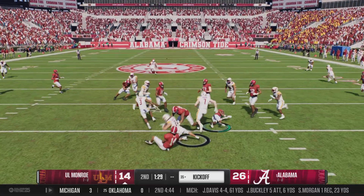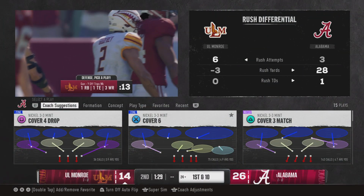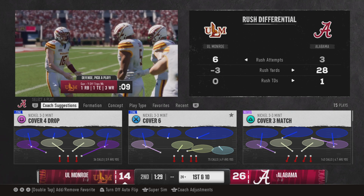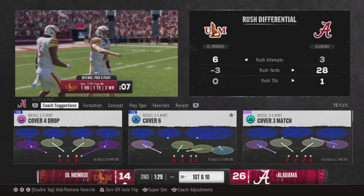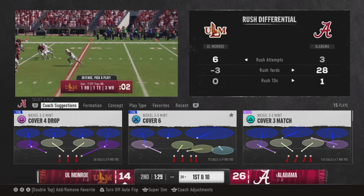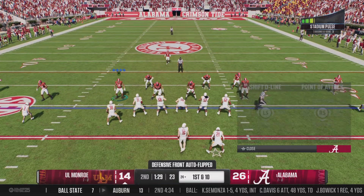On the move from inside his own 20. Just never had a chance to shake loose, and he'll be brought down at the 24. Guys, we'll see what this Warhawk offense can get done this time. Running out of time here in the first half, and they do have a chance to make this a one-possession game. And so you got to locate your best players and get them the football on this drive.